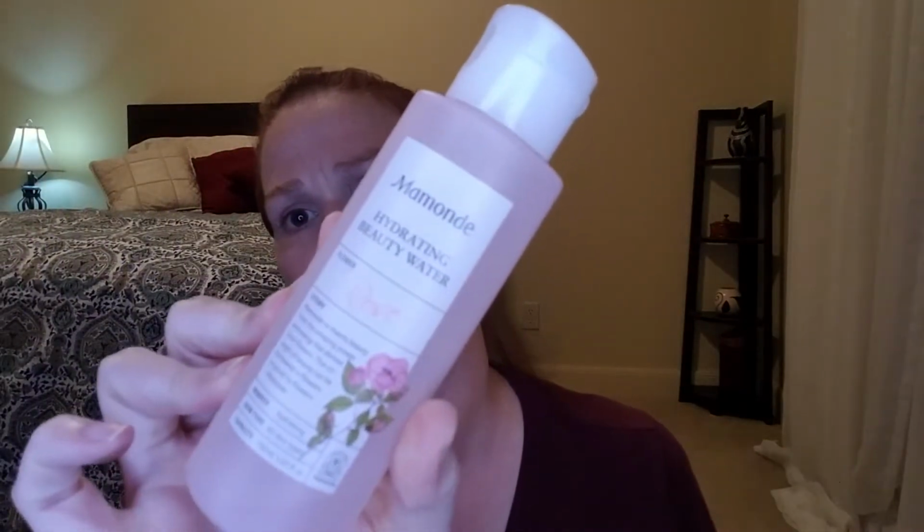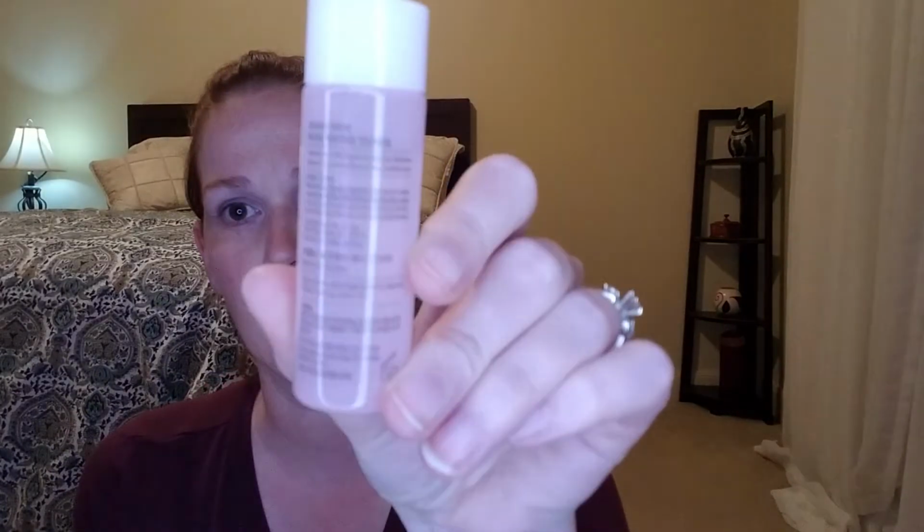This is a little sample. The full-size bottle, actually, I'm gonna pause and bring back the full-size bottle to show you guys. All right, I'm back. Actually, they may be a little bit different. So this is the one I got in the previous glossy box. It is the Hydrating Beauty Water in Rose. And this one says that it's the Rose Water Toner. This says it's soothing and moisturizing, and this one says it's hydrating. So they may be a little different. It's hard to tell because obviously most of the ingredients in here are in Korean.